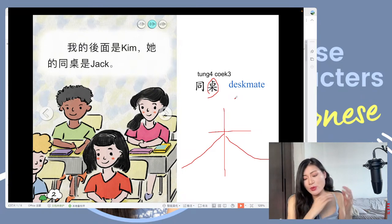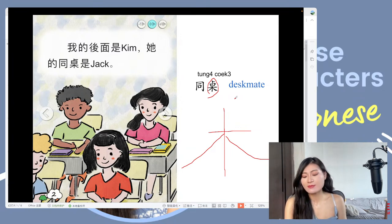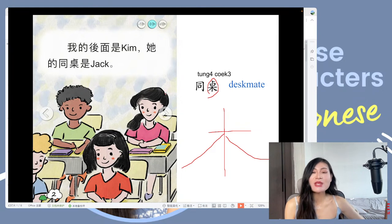Okay, if we work together, it is tong si. Si means we work together. Si means like 做事, work. So 同事 is our co-worker. It's co-worker, 同事, okay?